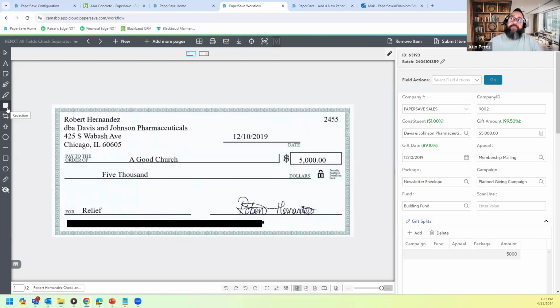We do also have redaction manually here as part of our annotations. So as the gift processor or the revenue batch processor, if you want to redact some information from documents, or even from a document management standpoint, if you're adding documents into a specific record and you want to redact some information, you do have the ability to do that as part of our annotations.